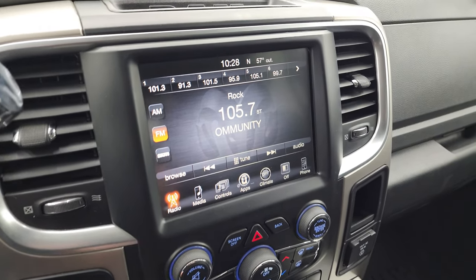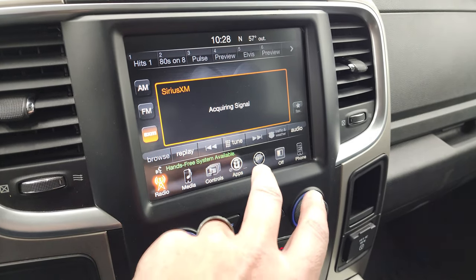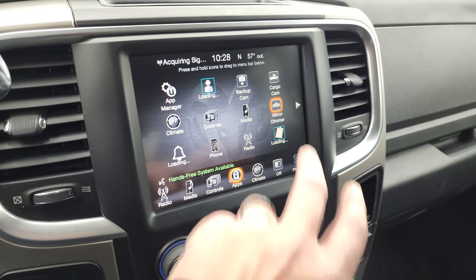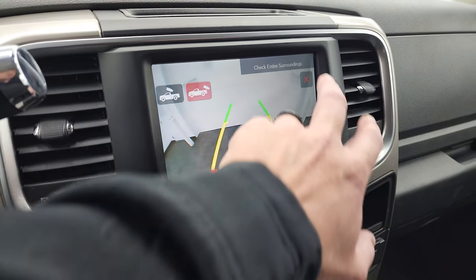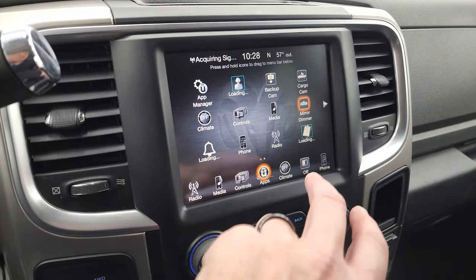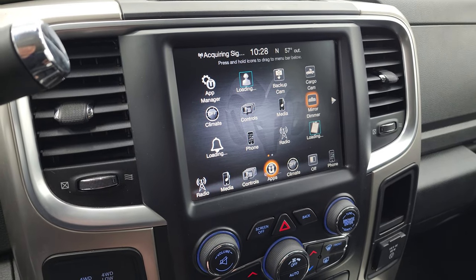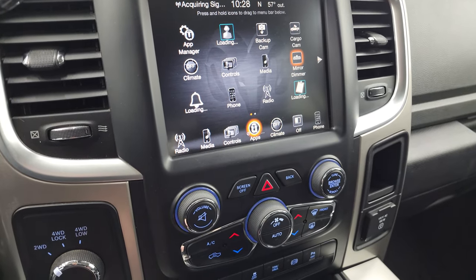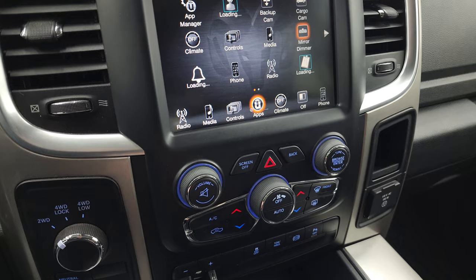8.4 3C radio, AM, FM, and Sirius XM radio capabilities. Has all your different apps on here. You can check out your cargo cam. You can also check out your backup cam from here. Those are working nicely. And just a lot of stuff you can do with all the different apps on there. Down here are your more tactile climate controls. Now you can do your climate controls up there as well.